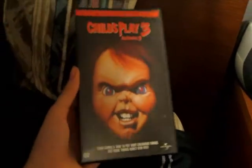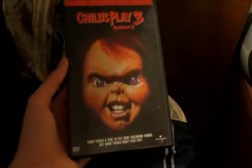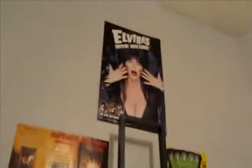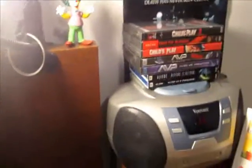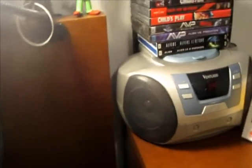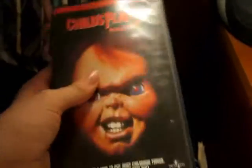Child's Play 3. Now, for some reason, this movie is almost impossible to find in Canada. I got this at the same Fan Expo where I got that poster and another DVD, but, yeah, it's very hard to find in Canada, but overall, this is my favorite to watch out of all of them, because it's just so silly, it's hilarious. And it's just awesome, like, it's awesomely bad.